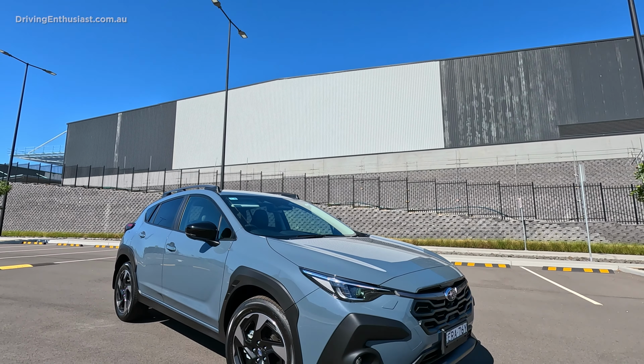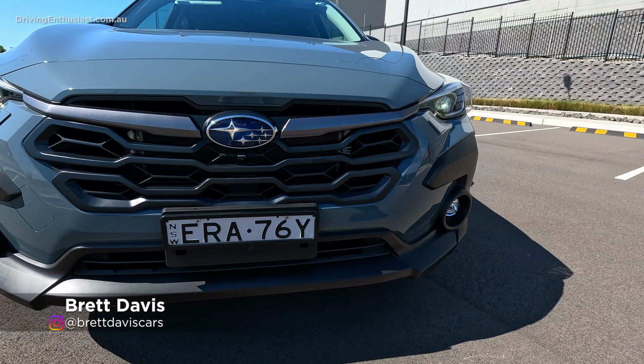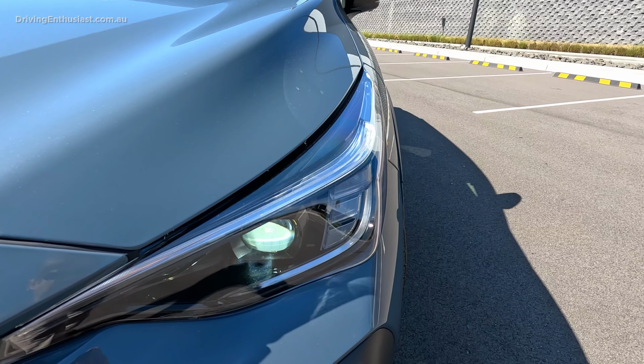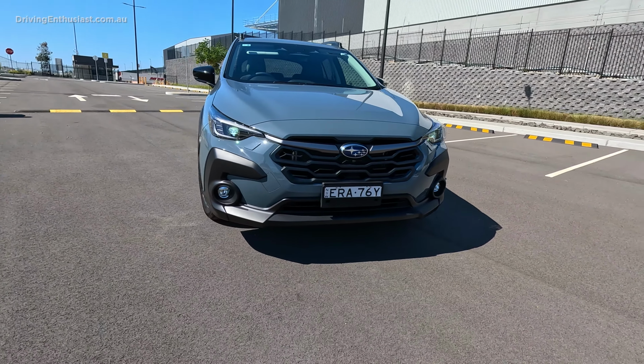What happened to Subaru? It used to make really desirable cars that were fun to drive. This is the new Subaru Crosstrek, replacing the XV. And it is actually a very good little SUV, but it's ruined by a painfully slow and uninteresting powertrain.